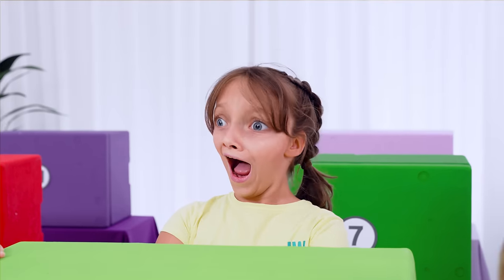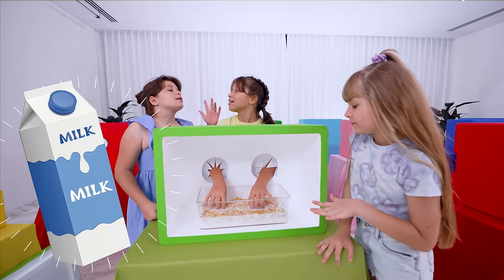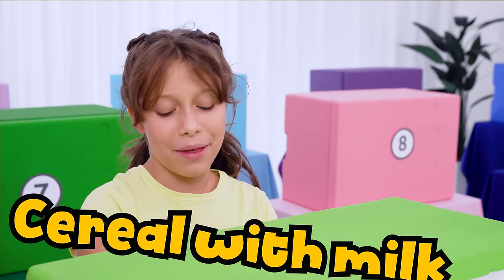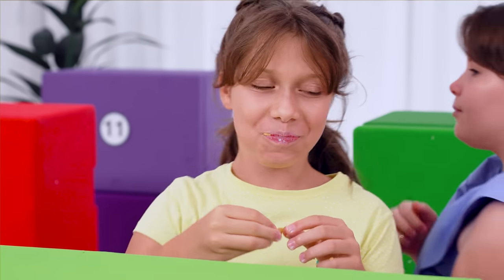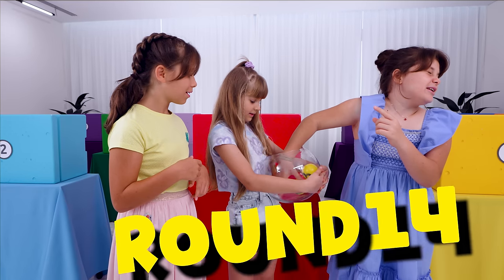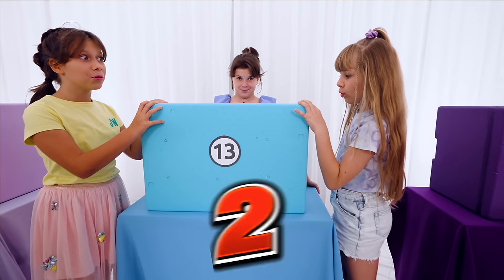Three. 32. You can easily eat it. It's so nice. It's liquid like milk. Correct, because water can't be this cold. Cereal with milk. How could I eat pickles after a cake? Next one. Then I'm getting three. 13. Yes. Okay, 3, 2, 1.